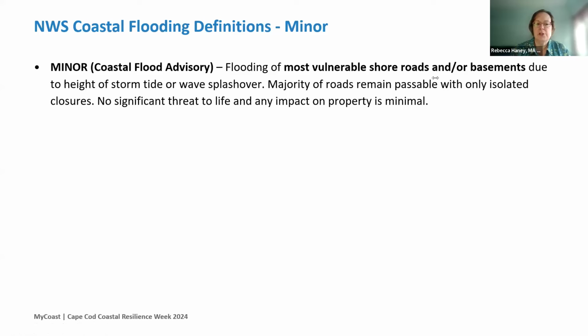So the definition for minor coastal flooding is when you have mostly those low-lying shore roads or some low-lying areas where basements are getting flooded. The majority of roads are still passable. This is the National Weather Service definition of what a minor coastal flood would entail. So that's when we would see the minor road flooding that we showed before. Next.